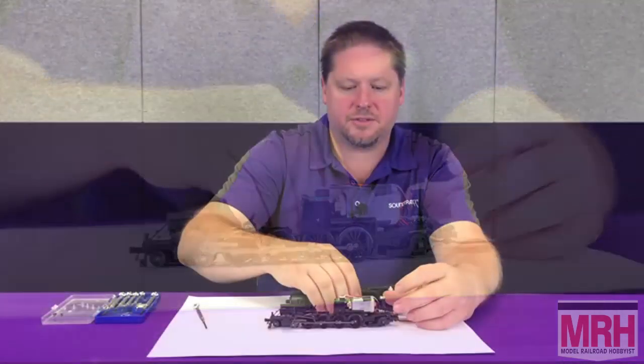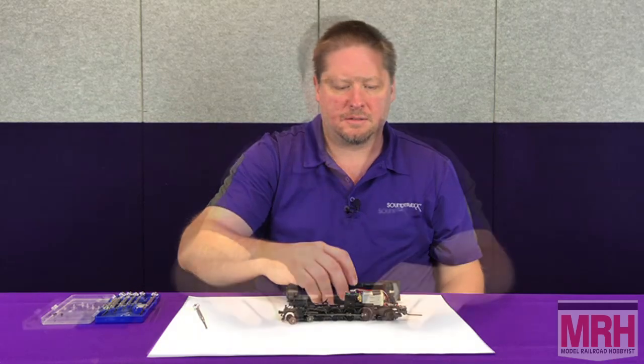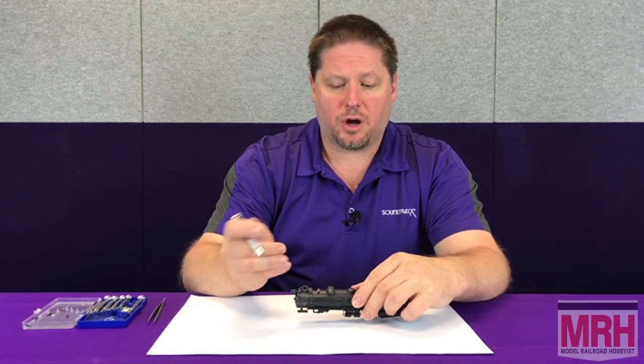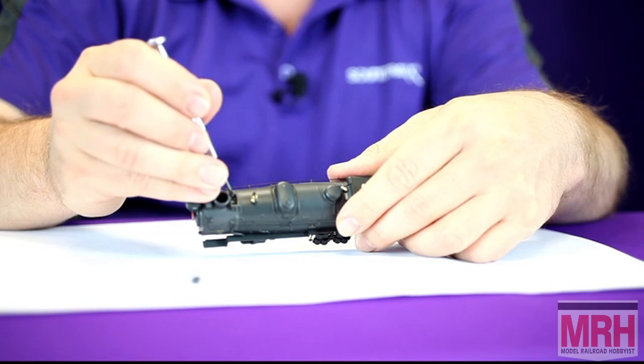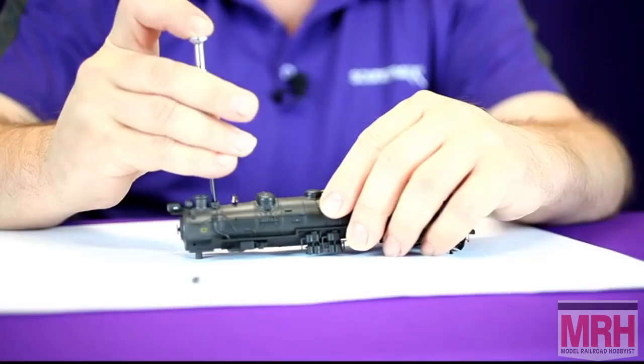So this way we have the shell now separated from the body. Now the second screw is going to be located here under the feed water heater. We're going to take the top of that off, and it's going to reveal a screw right here inside of the body. So we're going to remove that screw now.